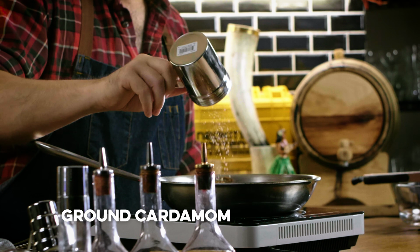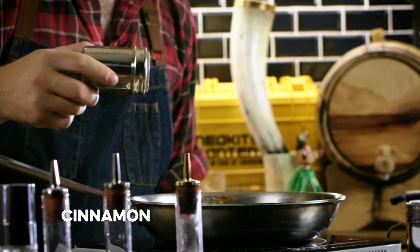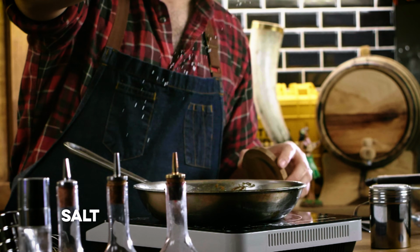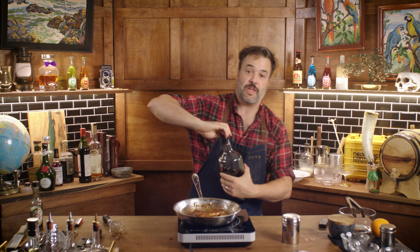We're gonna kill the heat. We're gonna add ground cardamom, like a 1/4 teaspoon. 1/4 teaspoon of cinnamon. Okay, get that all mixed in there. We're gonna throw a little bit of salt on it. This is just some kosher salt. Of course, heat is off. Now we add our fun.